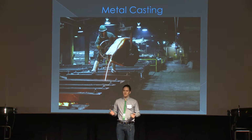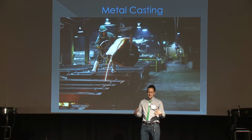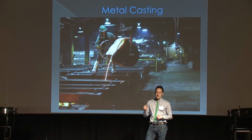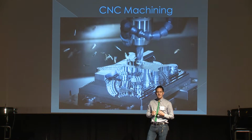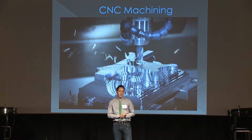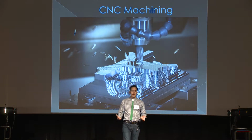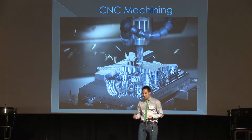Metal casting is one of the oldest forms of making any product on Earth. And so essentially you have a sand mold or pattern or ceramic, and you pour molten metal into it. And this technology is so significant, they named entire ages after it, the Bronze Age, Iron Age. CNC machining takes a chunk of material, and you have a computer-controlled machine that comes around and cuts that material away. And this is known as traditional manufacturing or subtractive manufacturing.